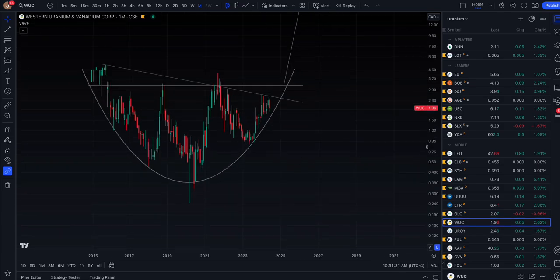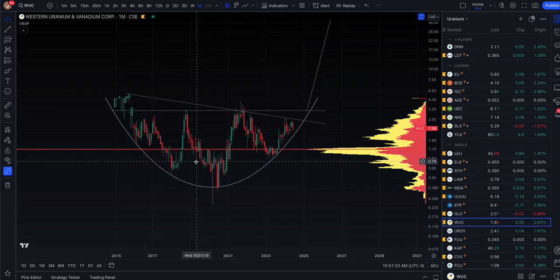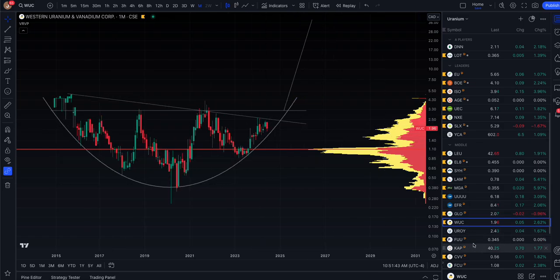Look at Western Uranium. Beautiful head and shoulders, looks super explosive. And again, we're kind of right on that transaction line with some support underneath. So it's just a matter of time, guys.